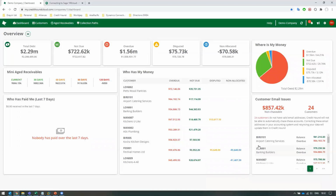Yeah, it's pretty simple. You basically buy it per named user license. Let me just get the pricing up myself, one second. You basically start off at $80 per user. Okay, so that's $80 per month. Exactly. And then if you wanted Credit Hound to link to another company, so if you had, say, two companies within your operations, it would just be an extra $40 a month to connect to that secondary company.